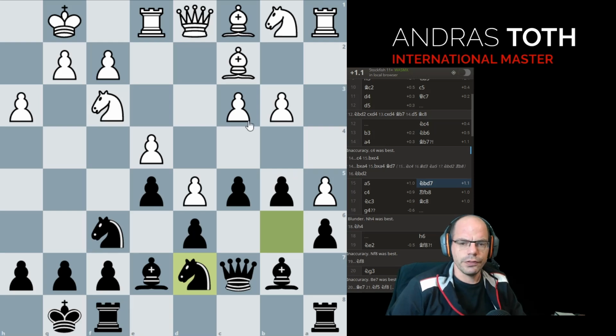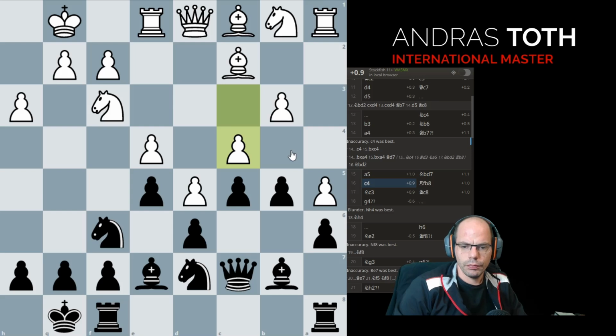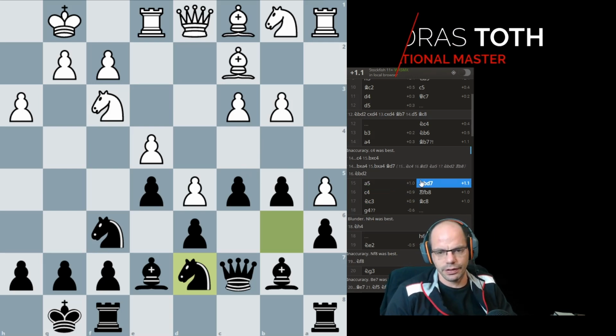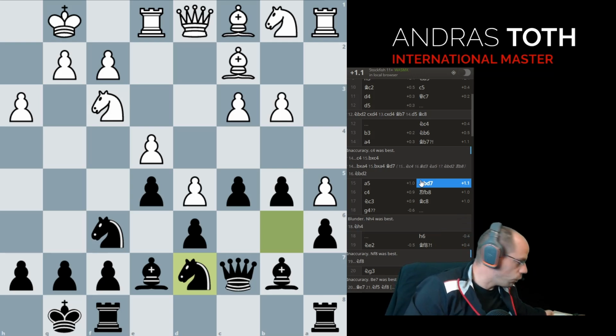I'm thinking if c4 or b4 is the better move here. I wish I could read my notes from what I wrote here, because I completely forgot what I was thinking at the time. I didn't think c4 was that good for him, actually. The engine doesn't think it's bad: after knight d7 it's 1.1, and after c4 it's 0.9. So I'm guessing it's quite pleasant for white, no matter what.